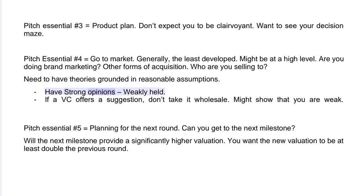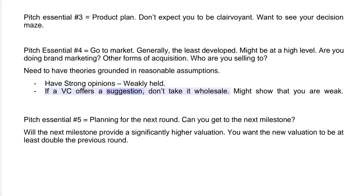Have strong opinions, weakly held. If a VC offers a suggestion, don't take it wholesale. It might show that you are weak.